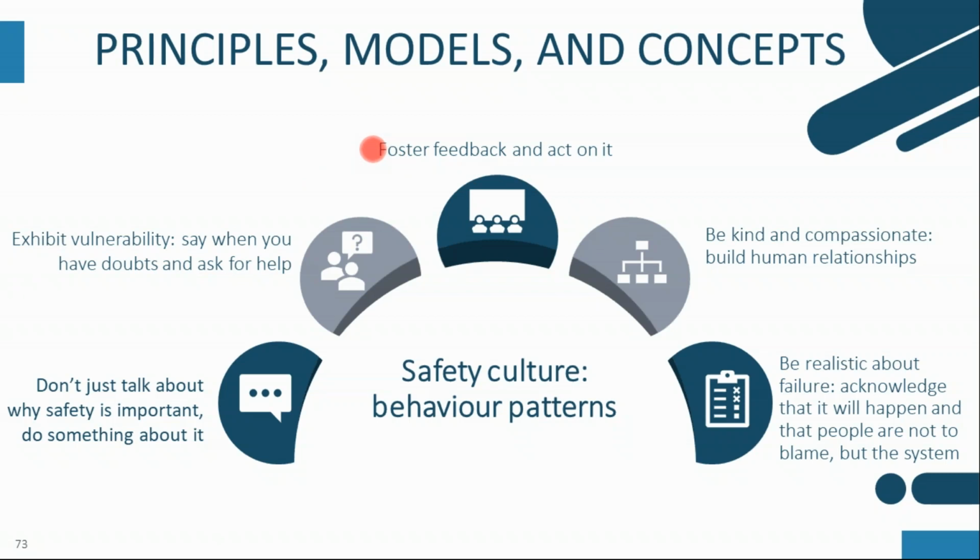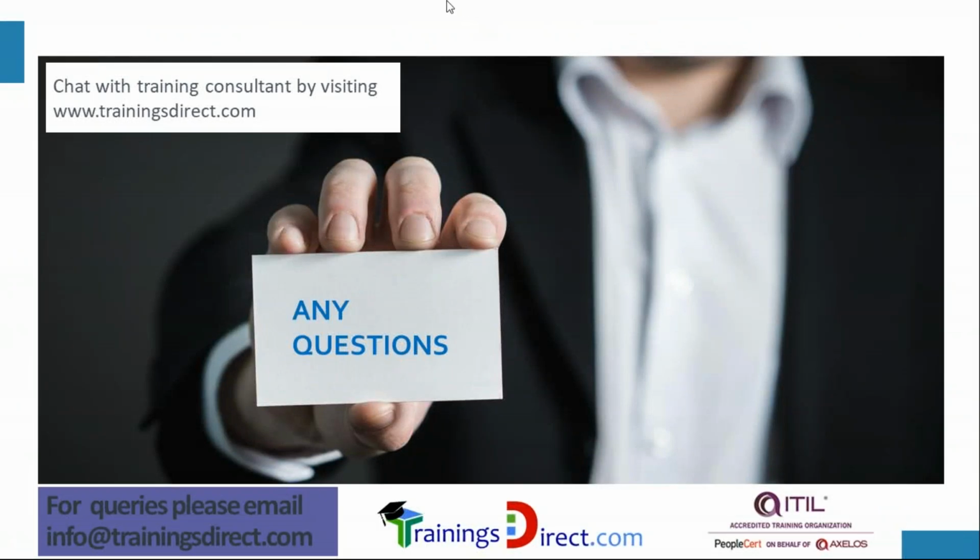Foster feedback and act on it. When somebody raises a concern, some action should be taken on it. Be kind and compassionate. Build human relationships. Be realistic about failure. Acknowledge that it will happen and that people are not to blame, but the system is to blame. So let us reflect on those concepts and terms before we move forward.